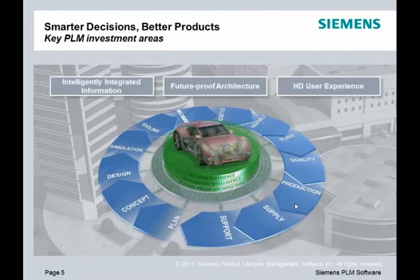A future-proof architecture that ensures your IT investment will continue to evolve in concert with ours through an open technology and open business model that doesn't lock you into just one way of doing business. And finally, a high-definition user experience. This is where mobility fits into our vision.